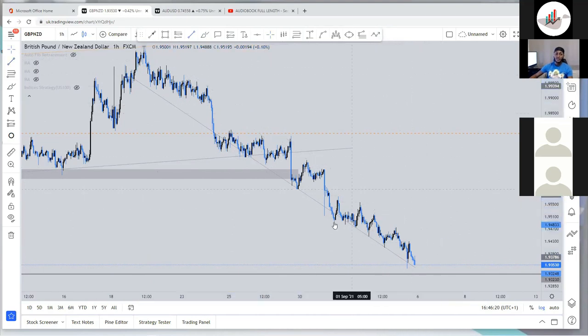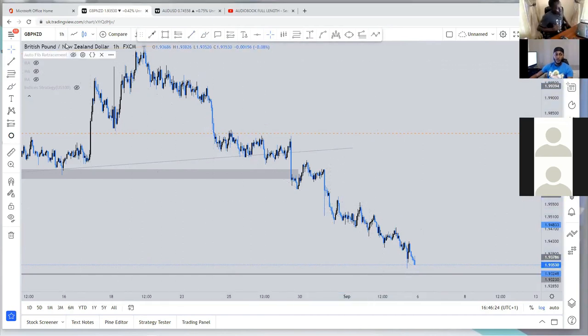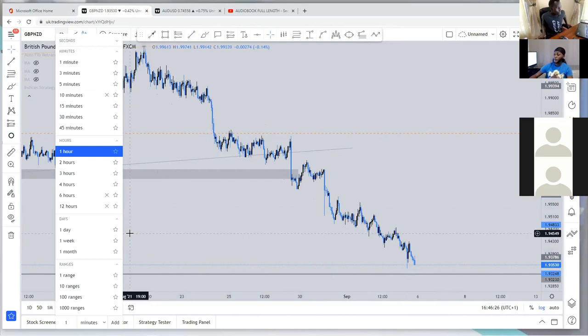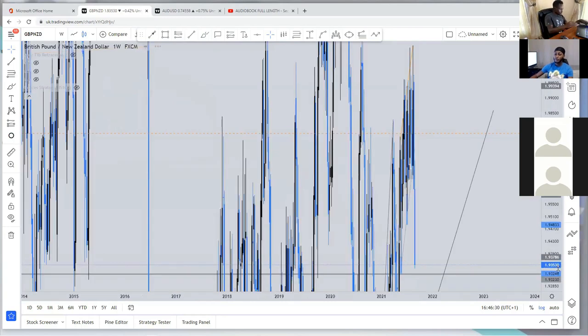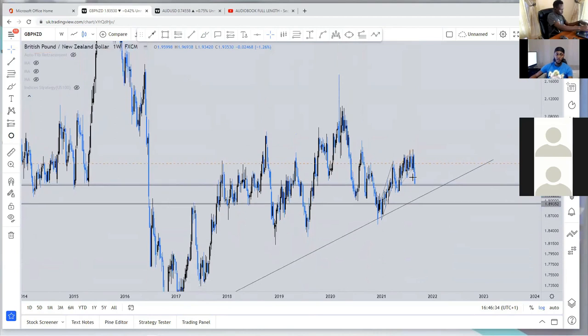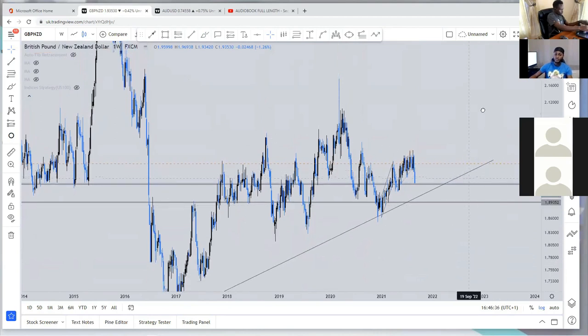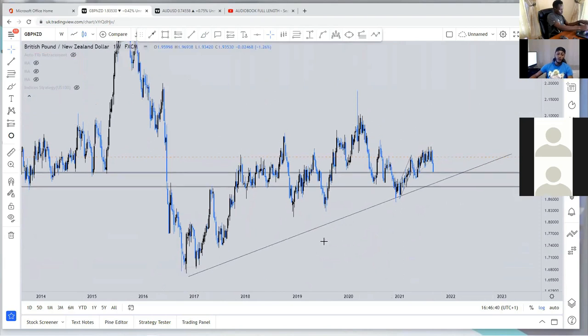When doing your technical analysis, you need to look for setups on the higher time frame. That's why I normally work off my weekly down to my hourly time frame. As you can see, I have a weekly support trend line right there drawn on GBP NZD. I work off my weekly and I look for more setups.